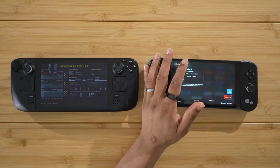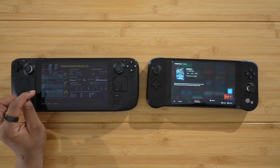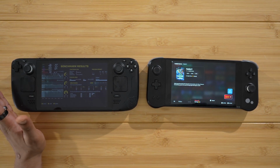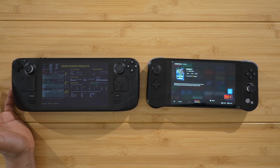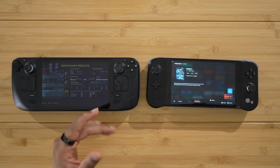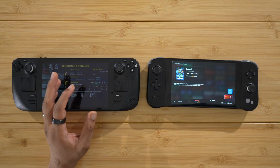Now, with that being said, which one should you buy? You already know which one you should buy. I think at the end of this, you have an idea of which one you should buy. If you just want the performance, you're going to want to get the Steam Deck because that's going to give you what you want in that regard. If you want the Windows, then of course you're going to want to get the Ayaneo Next Lite.